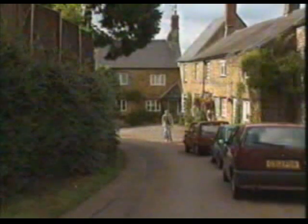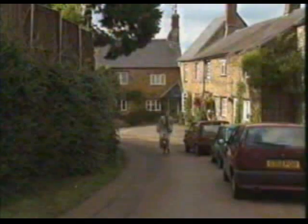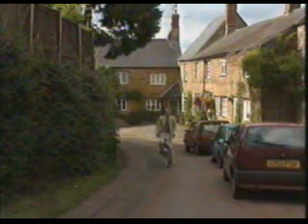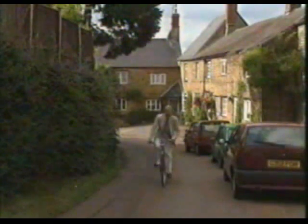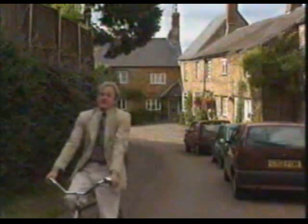You see, King Sutton isn't a self-sufficient community anymore. The villagers work in nearby towns, and they do most of their shopping there too, in large markets. How do they get there? Not by bicycle, but by car and train.